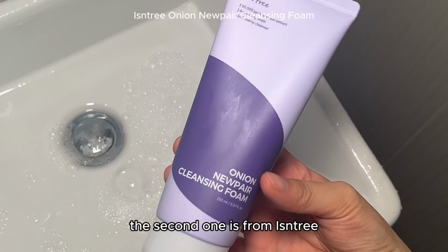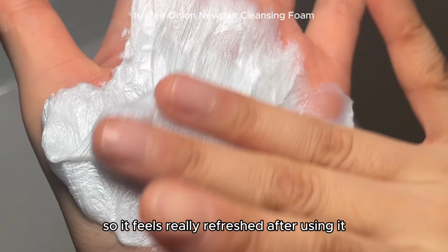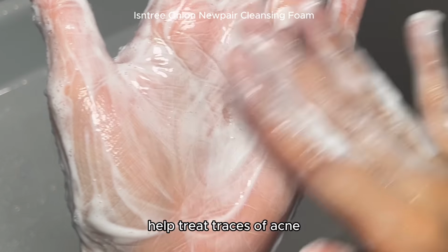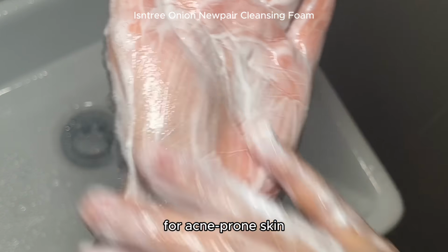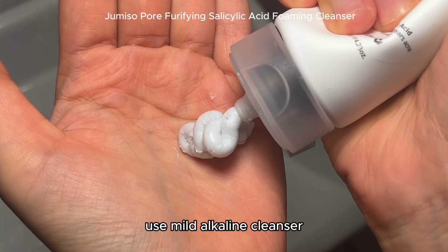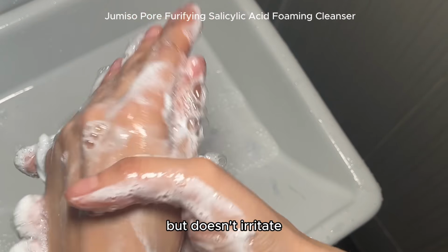The second one is from Isntree. It exfoliates and controls sebum without being too dry, so your skin feels really refreshed after using it. It also contains ingredients that help treat the trace of acne, so it's good for acne-prone skin. If you have sensitive skin, so you don't want to use a mildly alkaline cleanser but want to exfoliate, Jumiso is good for you. It contains BHA but doesn't irritate the skin as much.